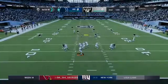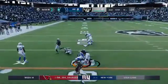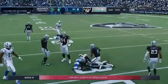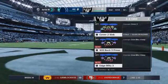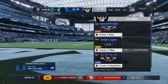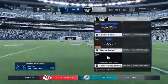To throw is Wentz. Fighting Hilton on the slant. And he's got it past the 30 before he's hit and dropped. The Colts going to use the first of their timeouts as they get the stoppage with a little over 50 seconds to go in the first half.